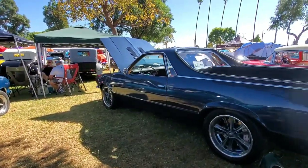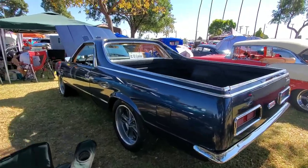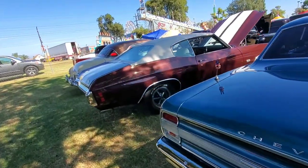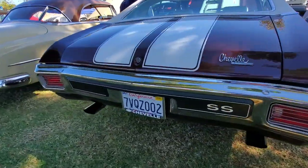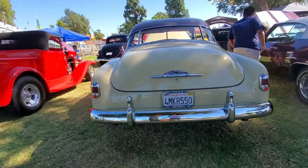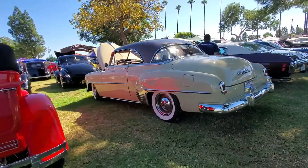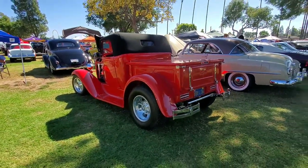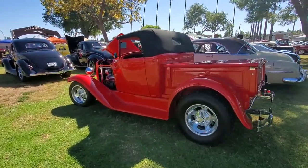And here's your El Camaro, 1982. Looks like a 71 Chevelle SS, white vinyl top, white interior. And my most favorite deluxe right here, 52 Chevrolet. Hard top, wide whites, dog dish hubcaps, beauty rims, steely wheels, and then the roadster pickup. Look at that. That's nice.